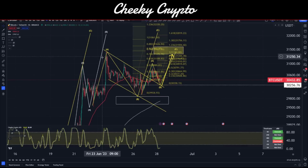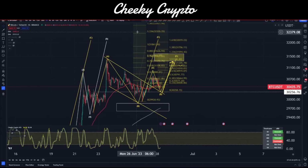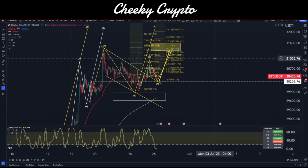Now, it's possible that maybe the 5th wave truncated here, and we're now just in some kind of corrective pattern before we break on down and all that kind of stuff. But for the most part, we still have, in my opinion, a potential break to the upside into some more local highs. And yeah, there's some interesting numbers that will come out of this, I think, in due course.